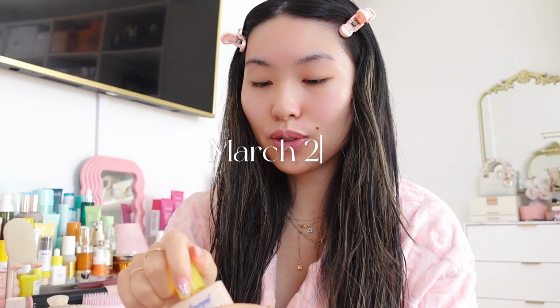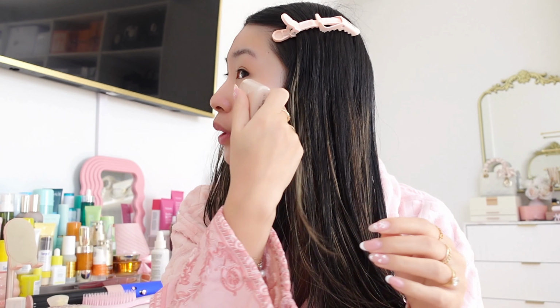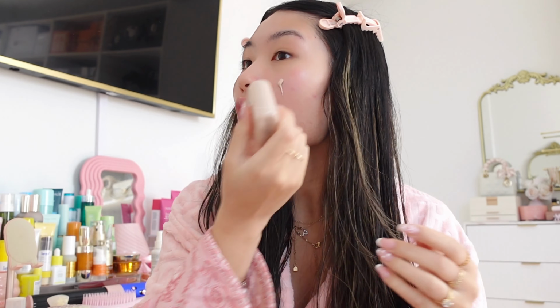Getting ready to head out for lunch with Estee Lauder. I'm using this skin tint from Super Goop. It's one of their... It's all over my hair, you guys. Let's continue.